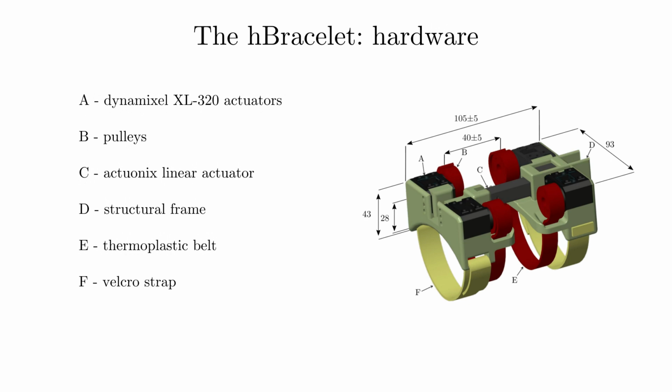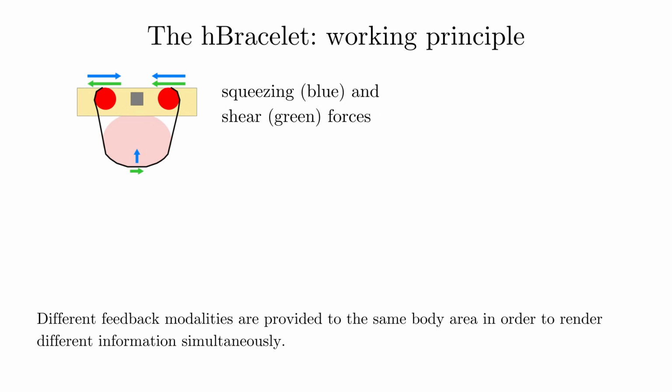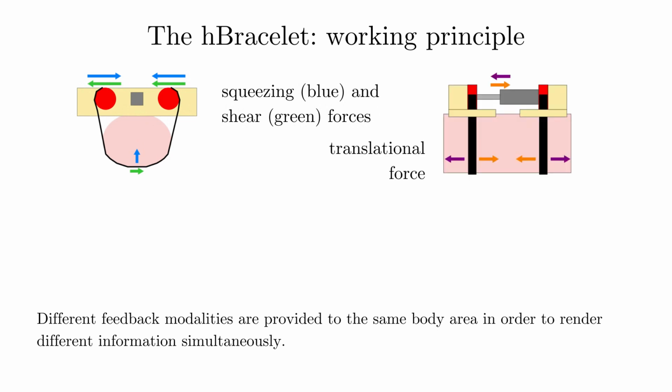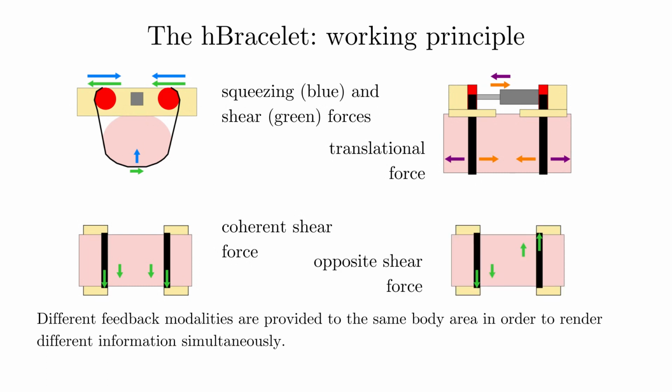When the motors spin in opposite directions, the belt presses into the user's arm, while when they spin in the same direction, the belt applies a shear force to the skin. Moreover, the linear actuator exerts longitudinal cues on the arm by moving the two parts of the device.